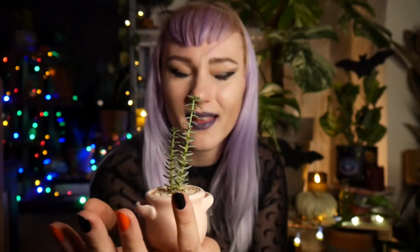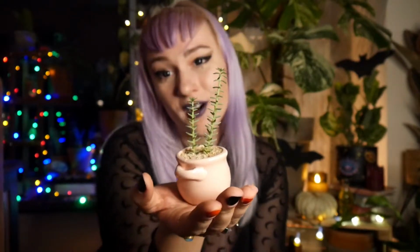I keep it under my grow lights, and I would really assume that this is also some kind of plant for landscaping, for outdoors, like a small bush. These are literally just two tiny branches that I stuck in. And it just looks adorable. I'm so happy about it. It's so silly, but so cute, so random.